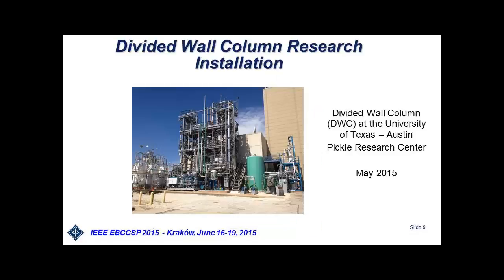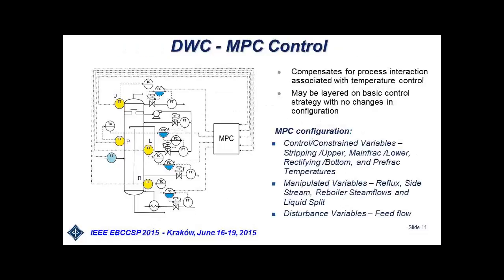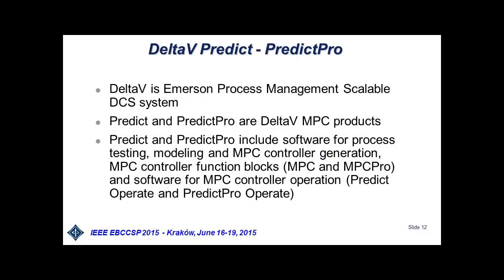That was the column itself. And this is a control strategy for that ternary separation in, let's say, local control loops. Definitely, to achieve full advantage, and what we experienced in our testing, we need to apply multivariable control, in that sense, model predictive control. MPC strategies include selecting controlled variables, which in our case are 4 temperatures, and selecting manipulated variables, which are listed here. The tool we used was DeltaV Predict, which, as comes from the previous note, is embedded into a DCS controller.